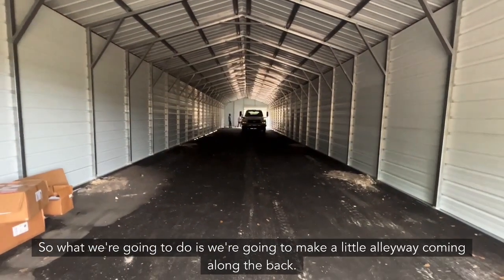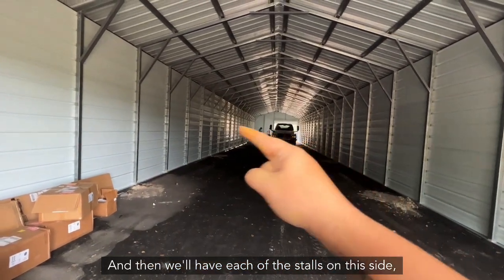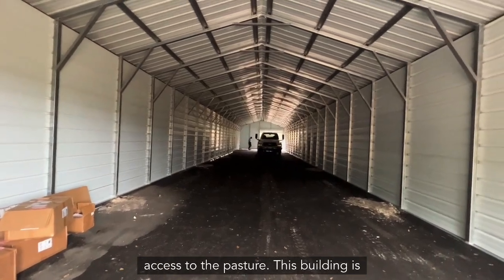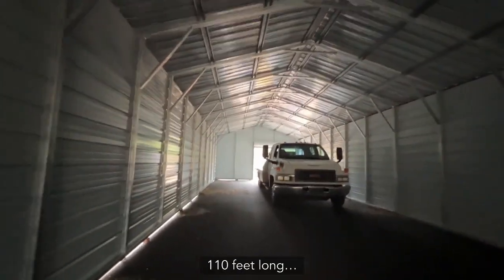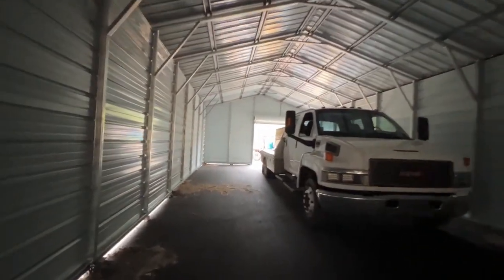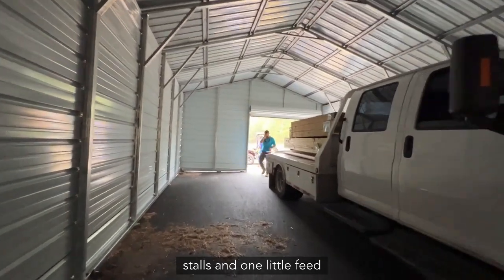So what we're gonna do is we're gonna make a little alleyway coming along the back, and then we'll have each of the stalls on this side with a door going out that way so they have access to the pasture. This building is 110 feet long. So we should have room for 10 by 10 stalls in one little feed section.